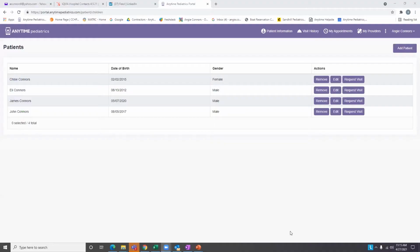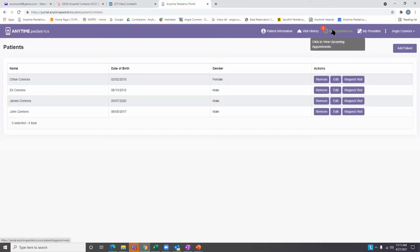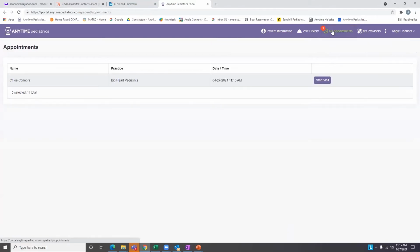Great, thank you, Eileen. So as she mentioned, I'm going to be the patient today. So you can see I'm logged in as a parent. I can see all my children. And because she just scheduled that appointment, when I log in, I've got a number 1 up here to show my appointments. So I also received a text reminding me of that appointment.